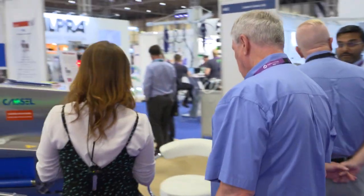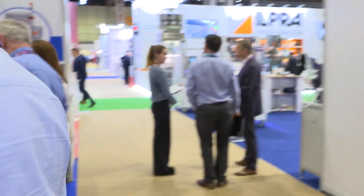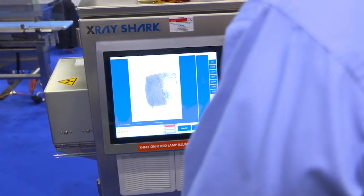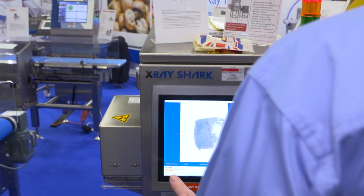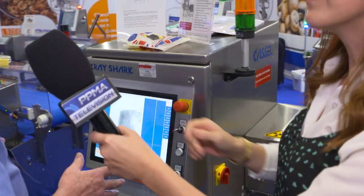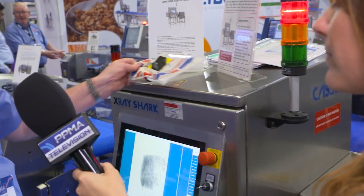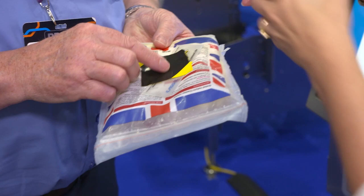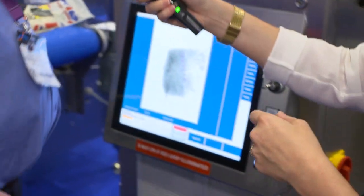So if we pop over here, this is the other machine that we're going to have a quick look at. Talk to us about the difference and what this one does. Right, this one looks for contaminants in any product, and it uses X-rays. These X-rays are perfectly safe. There's very, very little radiation from it, but it has to be protected within its unit. The best way to explain this one is to demonstrate it. We'll look at the screen, and what I have here are some contaminants, small ball bearings again, and we should see them come up on the screen as I pass the pack through.